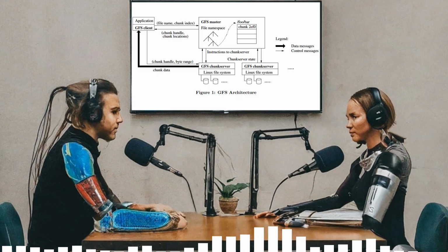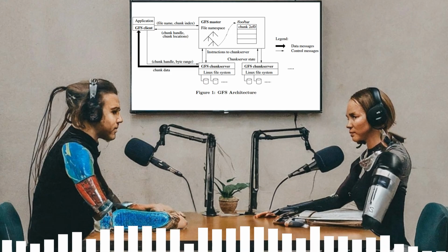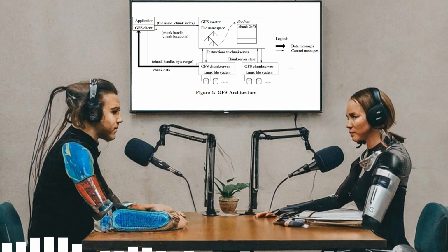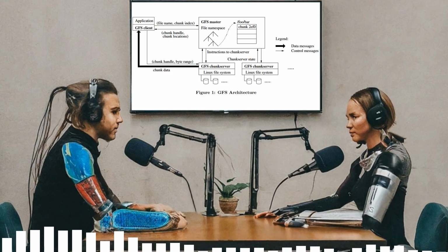That makes a lot of sense. Avoid complex synchronization if you can just ask the source. Now, GFS has this relaxed consistency model you mentioned earlier. What does that actually mean for the applications using it? It still sounds a bit unsettling. Yeah, relaxed can sound a bit scary in the context of data.